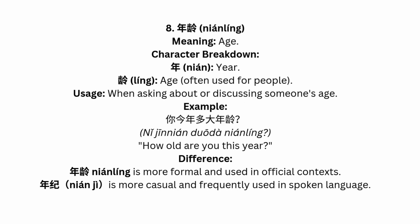年龄. Next, we have 年龄, which is a more formal way of saying age. 年 means year, and 龄 refers specifically to age, especially of people. 年龄 is typically used in official contexts. To ask about someone's age in a formal way, you might say, 你今年多大年龄? How old are you this year?